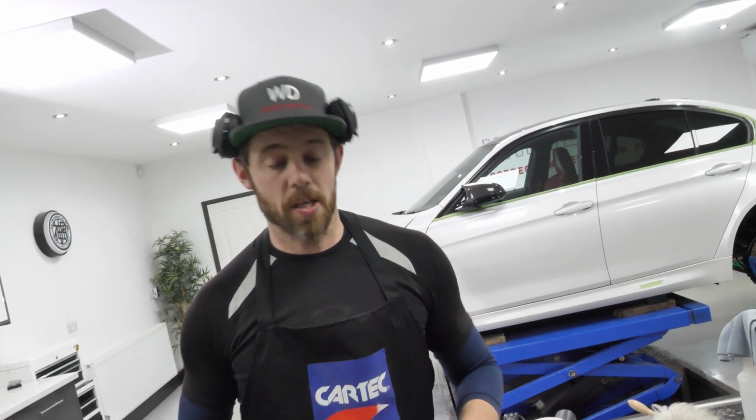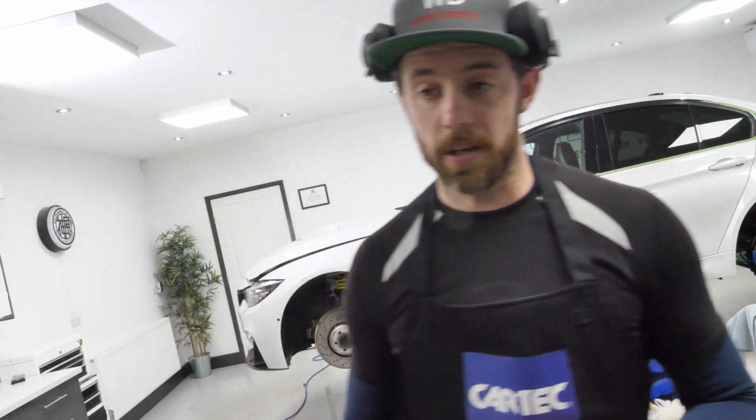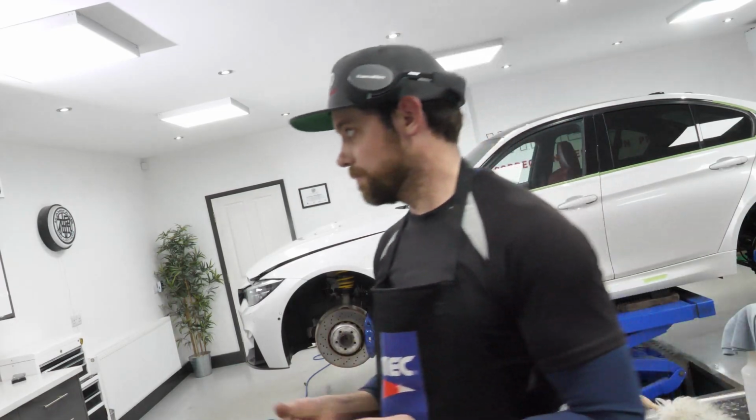As you've seen, the paint is responding okay. It's pretty hard. It's a tough clear coat, this one. Cartec 3000 delivering the goods.